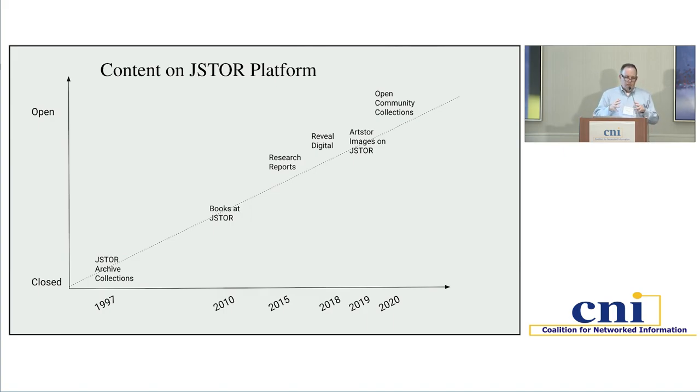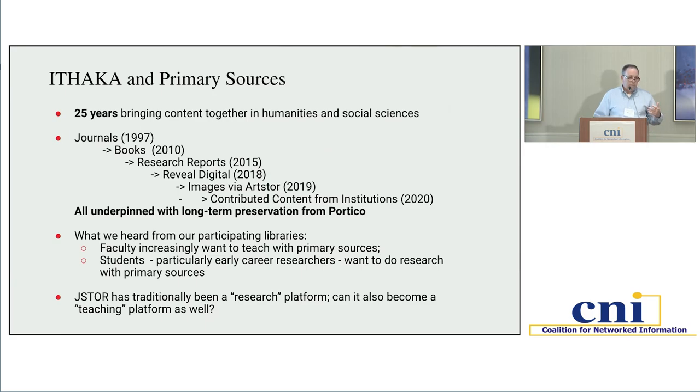The idea here is we're trying to broaden the content that researchers want to use when they're connecting secondary and primary literature, and to get more open content onto the JSTOR platform. That has been an interesting experience, both with research reports and books, where we found that having that material on the platform exposed it to a much broader audience and started to get quite a bit of use. We're starting to see that with images on the JSTOR platform as well, which has been really interesting. All of this is underpinned with our mission as a not-for-profit, really to be the long-term preservation home for this content. So everything we put onto the JSTOR platform, we're also doing long-term preservation for with Portico, including the community collections, which Cliff will be talking about.